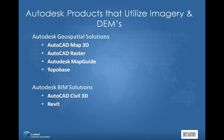One of the directions that Autodesk is definitely advancing is on the BIM side, or Building Information Modeling. And Civil 3D, which bridges both the geospatial and the BIM side of the house, has the ability to work with larger data sets. I think in the latest release of Civil 3D, or the latest service pack that came out, you have the ability to now incorporate larger DEM data sets into your work environment.